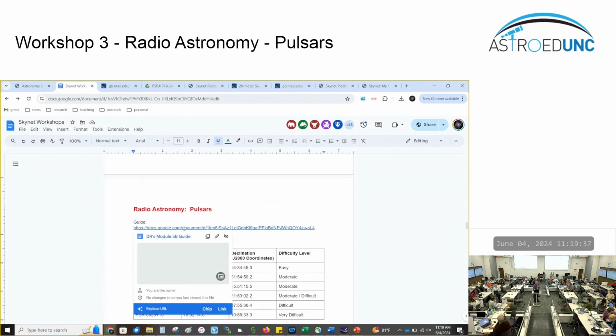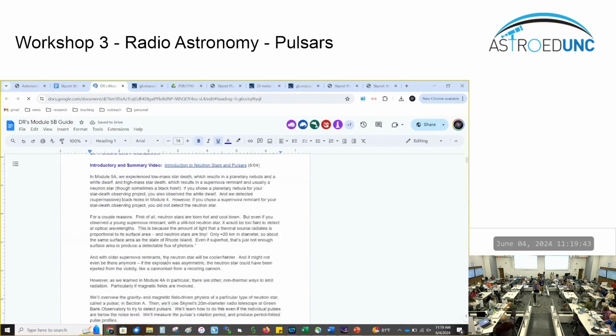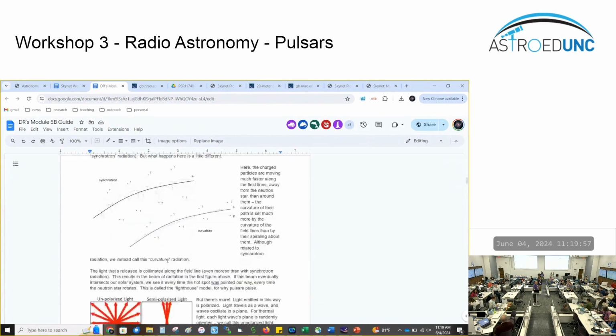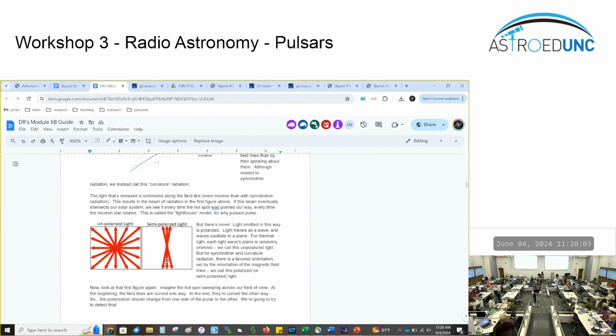I'm just going to go ahead and click on this module 5B guide here. And he actually describes pulsars, it has a better figure for what the pulsar's magnetic field looks like, and also an explanation about curvature radiation and polarized light itself in this document. So I encourage you to follow that link, and that I think will help you decide which part of this you want to use from your class. Because again, your audience might not understand this, but then you get to pick and choose how you want to explain it. That's what this module 5B is, to some degree.